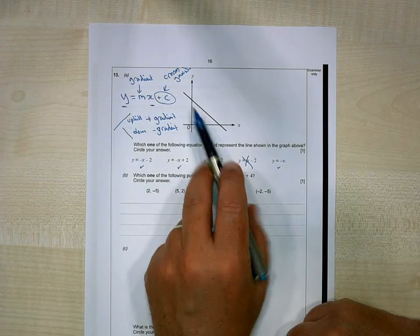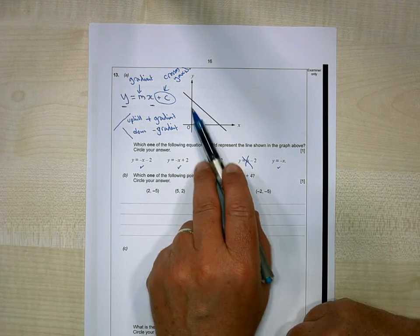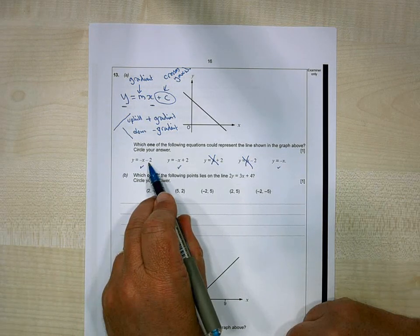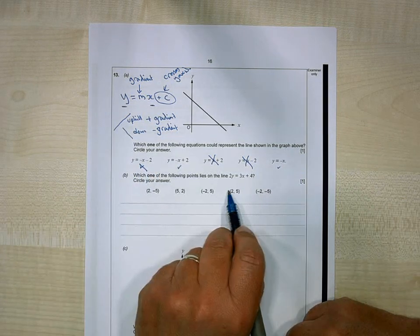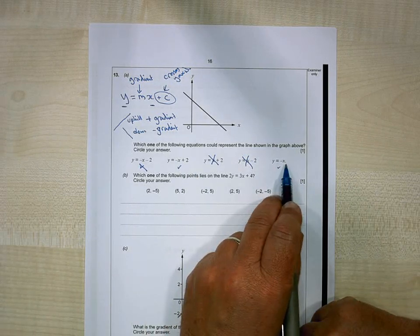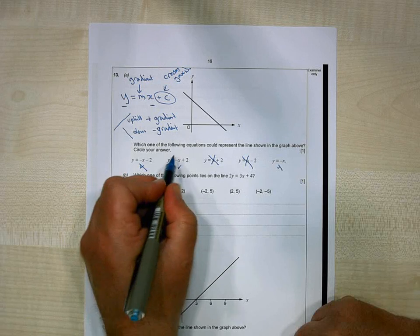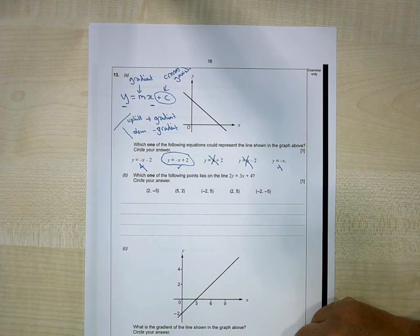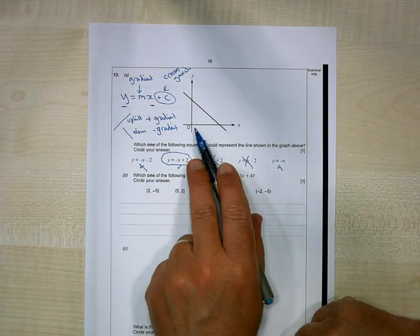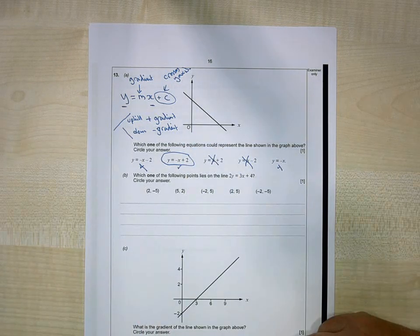Now, I can see that this is crossing the y-axis at a positive value. Yeah, there's no numbers on it, but I know that's going to be plus something. Which means it can't be that one, because that's got a negative value. Could be that one, and it can't be that one, because that one hasn't got, that's plus 0. So the only one of those that it can possibly be is that one. Okay? Because it's got a negative gradient, it's going downhill, but it's crossing the y-axis at a positive place.